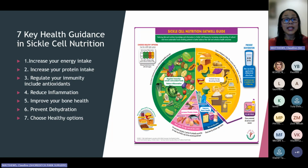The second one is increasing your protein intake, and that is the message found in the pink group there, so increasing your protein foods. The third is in relation to regulating your immunity, to include antioxidant-rich foods, vitamins A, C, and E, and also reducing inflammation. So 3 and 4 relate to the green group, which is your fruits and vegetables. So your 5 a day again, as I've mentioned earlier on.